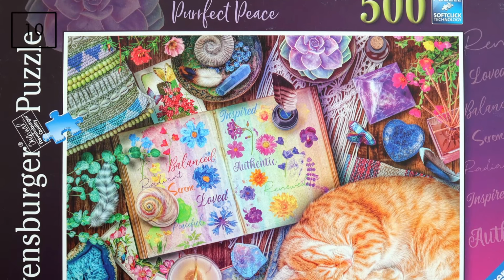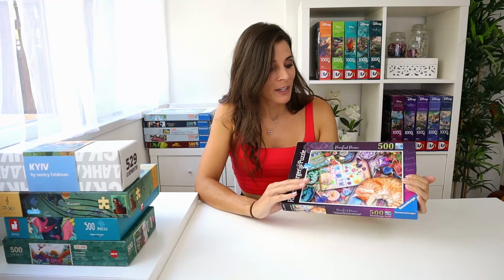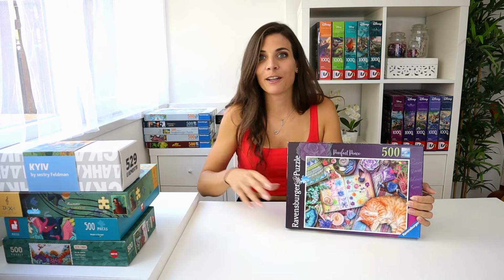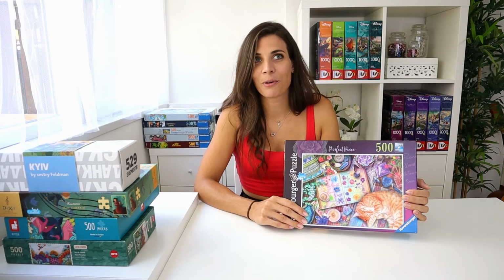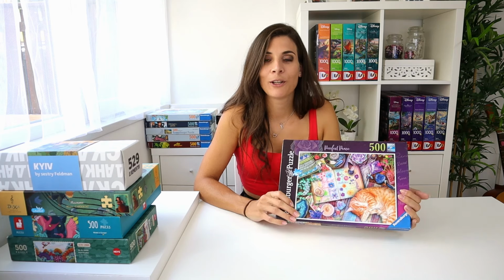And the last Ravensburger puzzle is also 500 pieces, and the title of this one is Purrfect Piece. This is the last Ravensburger puzzle that I've done, and I think it's good to practice on Ravensburger puzzles because of the cut, but it's always good to check other images as well, because, you know, you want to practice on all variations.